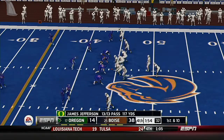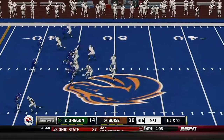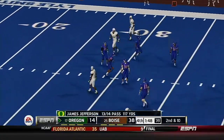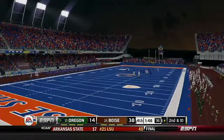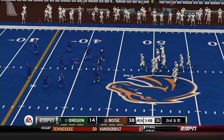First down. Less than 2 minutes in the fourth quarter. Throws it out, and it falls incomplete. That makes it second and 10. Second down, 10 to go. Ball on the 44.